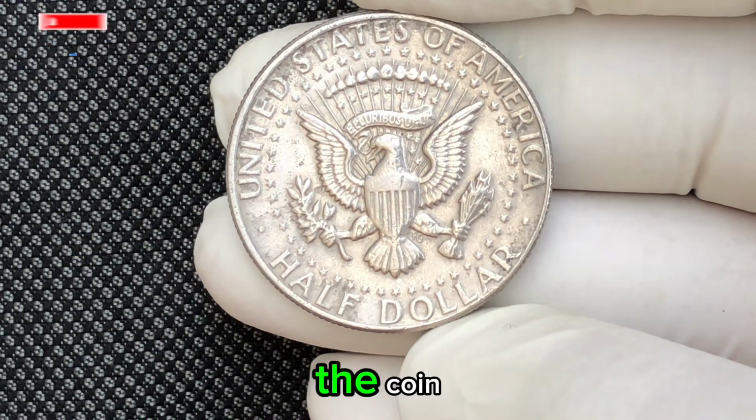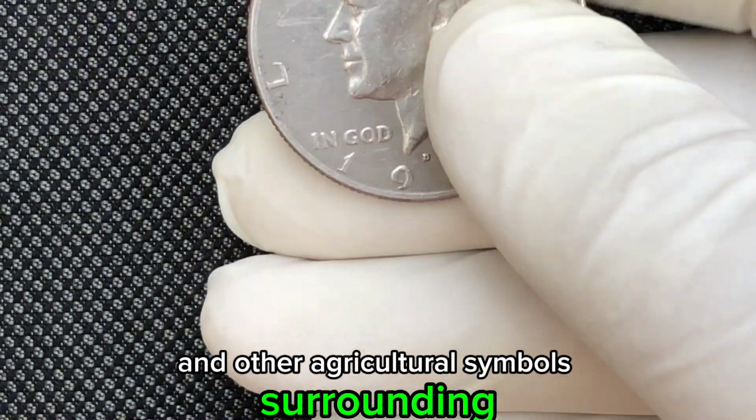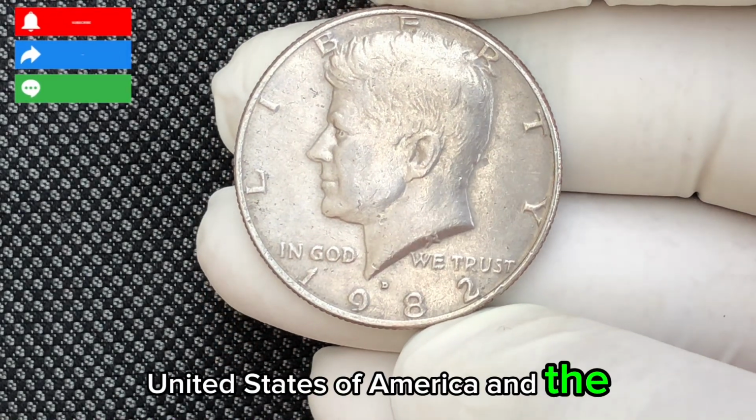On the reverse side of the coin, the design featured a wreath of corn and other agricultural symbols, surrounding the words United States of America, and the coin's denomination.